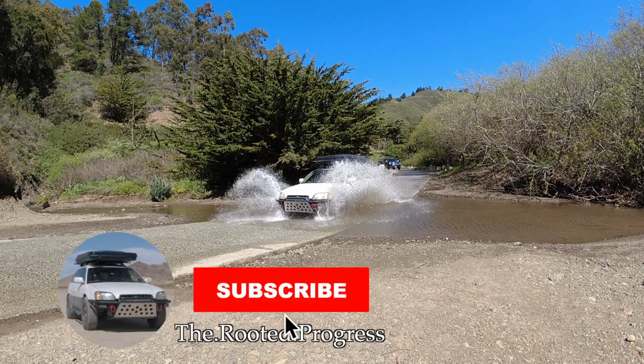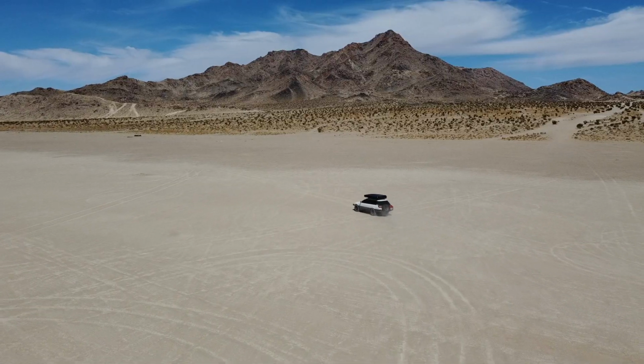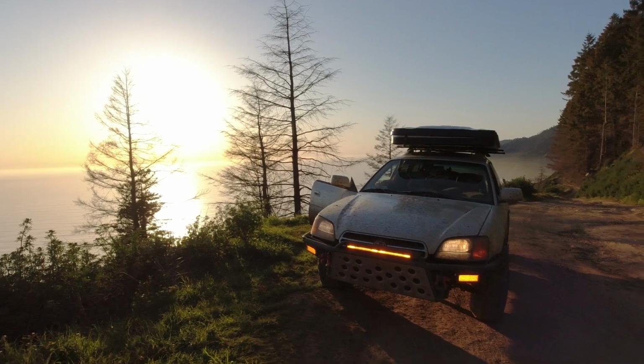Oftentimes, it's what you experience, what you encounter, what you see, and who you spend it with that makes the journey the adventure of a lifetime. It isn't about the rig you built, it isn't about whether you're car camping or overlanding, it's all about getting out there and enjoying the world around you.